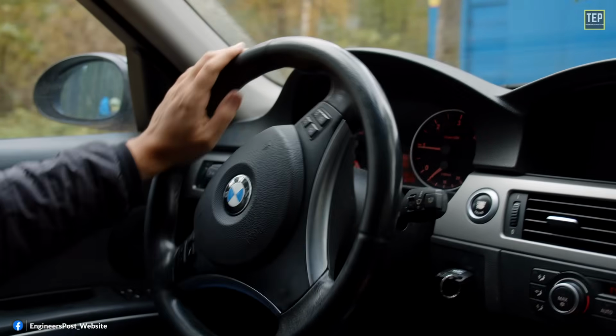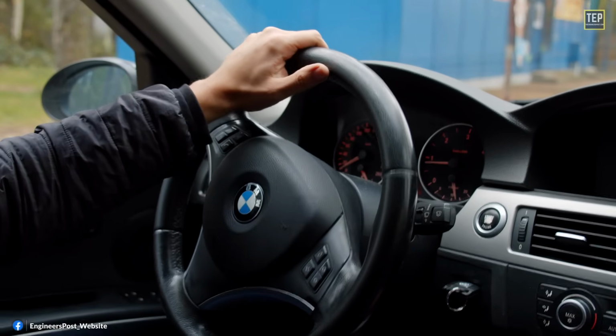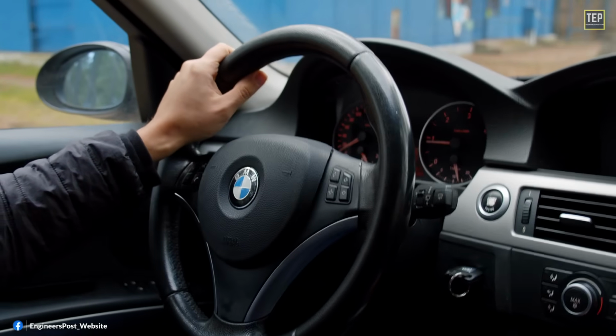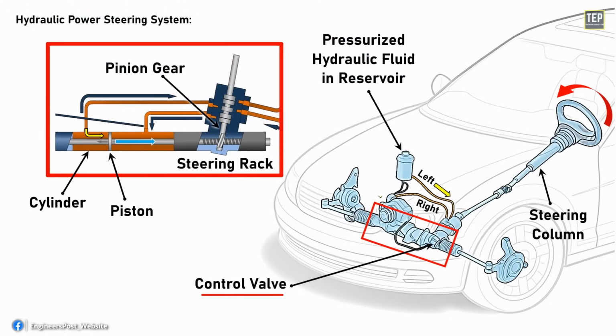This hydraulic assistance makes the steering much lighter, especially at low speeds, and significantly reduces the effort needed to turn the wheel. After the turn is completed, the control valve directs the hydraulic fluid back into the reservoir. The fluid then returns to its neutral state, ready to assist again on the next turn. The entire cycle is continuous and automatic, ensuring that the hydraulic power steering system operates efficiently throughout the driving process.